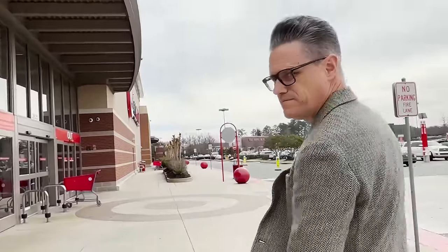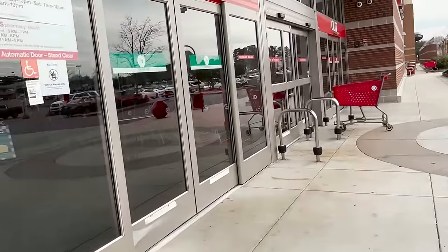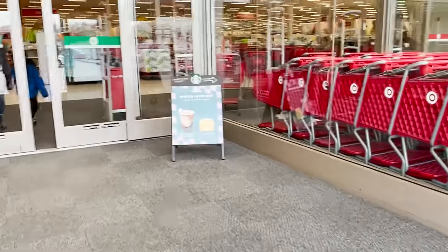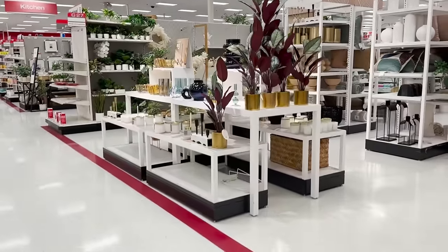I'm thinking a cart will be necessary. What about you? Pretty sure it will. We haven't been in a while. This is going to be dangerous. Ooh, I could get a Starbucks. All right, here we go.